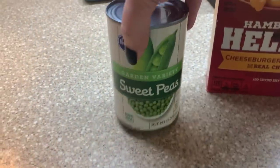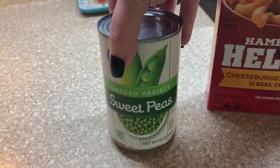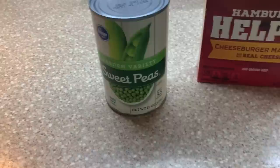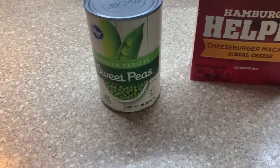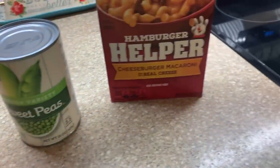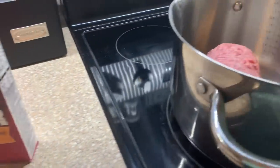And then we always have canned veggies. We normally do either corn or peas with our Hamburger Helper. So this time I just pulled a can of peas from the pantry. So this is another quick and easy pantry meal.